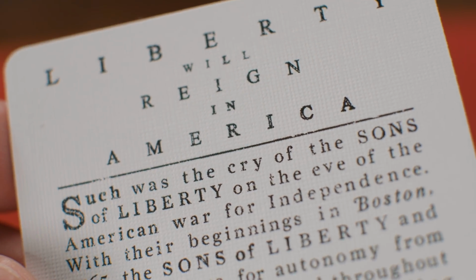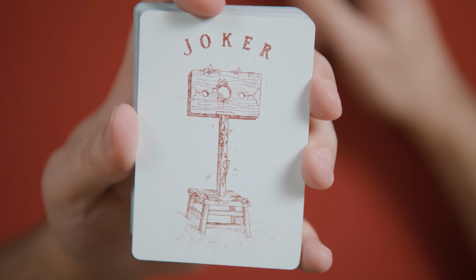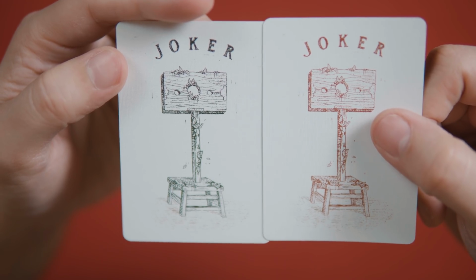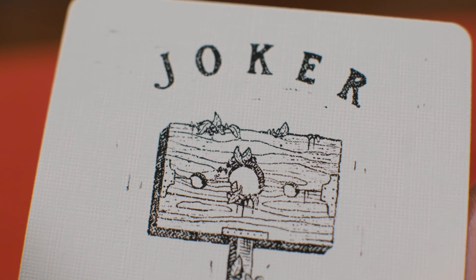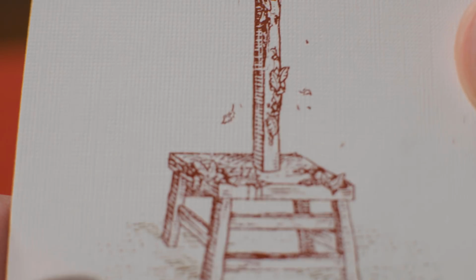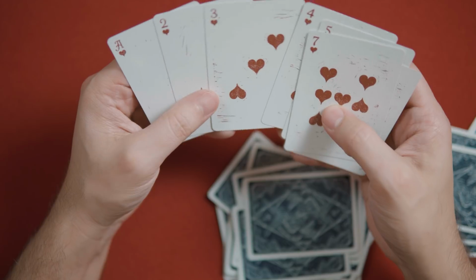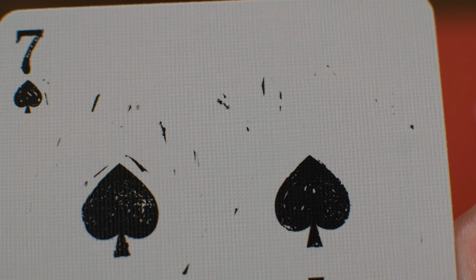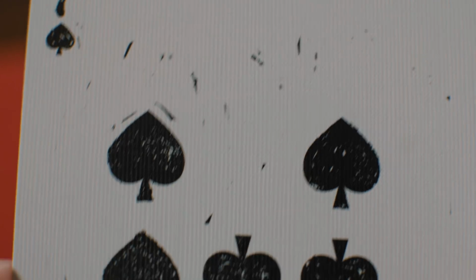The jokers include the image of an empty pillory, a common method of civil punishment of that era, one in muted red and the other in black. The pillories appear to have the remnants of tar and feathers, another style of punishment associated with the era. The deck is completely custom. The spot cards feature fantastically designed pips that are consistent with the style of the deck.